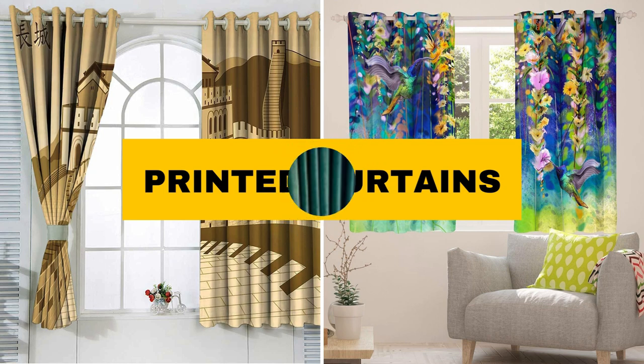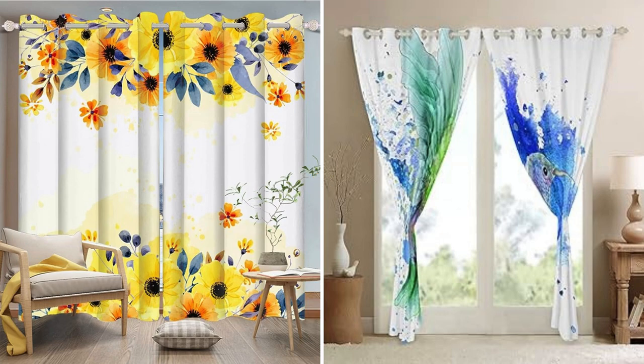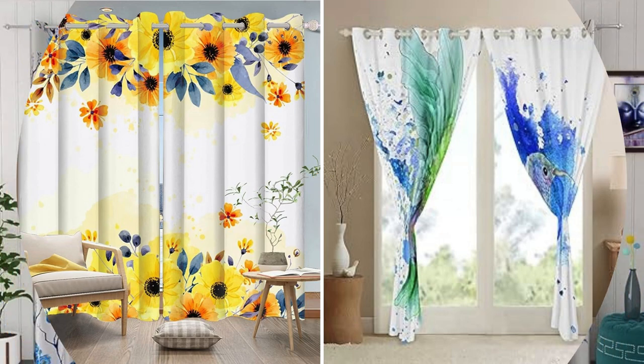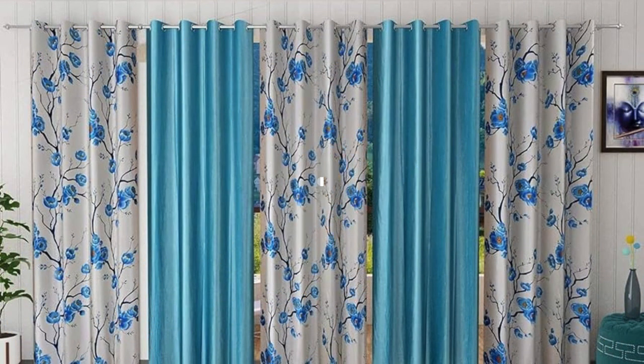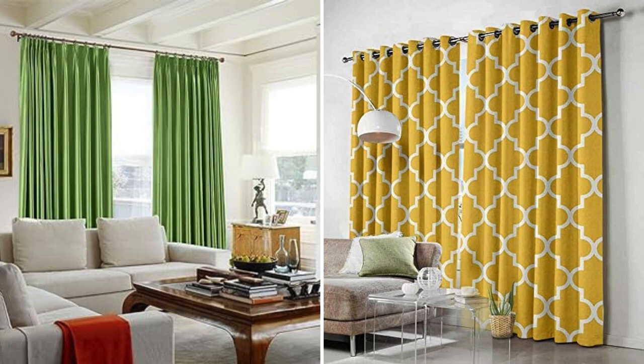Functionality is equally important. Light-blocking curtains in bedrooms ensure a restful sleep, while sheer curtains in living spaces allow natural light while offering some privacy. Adjustable options like blinds or dual-layer curtains provide both light control and insulation.